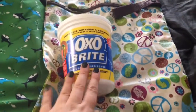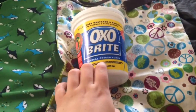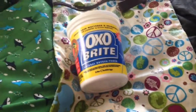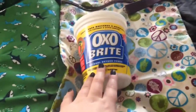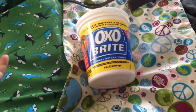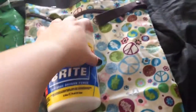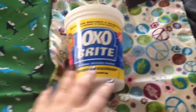They recommend the use of Oxo Brite because they say things like OxiClean have chemical fillers in them. I have never had OxiClean before. I looked at it at the store the other day, and it's really heavily scented, which is not something I would want for my cloth pads personally. But they also have chemical fillers in them that can affect the absorbency and longevity of your pads. So while they'll get them clean and remove stains, I think overall they're kind of detrimental to the life of your pads, which is bad because obviously part of the amazing things about cloth pads is that they will last a very long time.